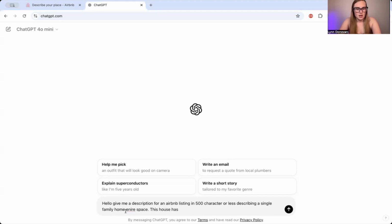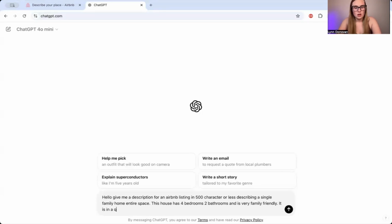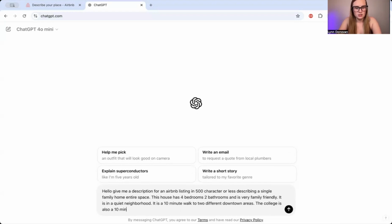This house has, see, I type too fast sometimes. This house has 4 bedrooms, 2 bathrooms, and it is very family friendly. See, if you want to type fast like me, you're gonna make a bunch of errors, right? But you could even say some of the unique things that will draw people to your house. So it is in a quiet neighborhood, but it is a 10-minute walk to 2 different downtown areas. The college is also a 10-minute drive. Nearest hospital is 10 minutes away.